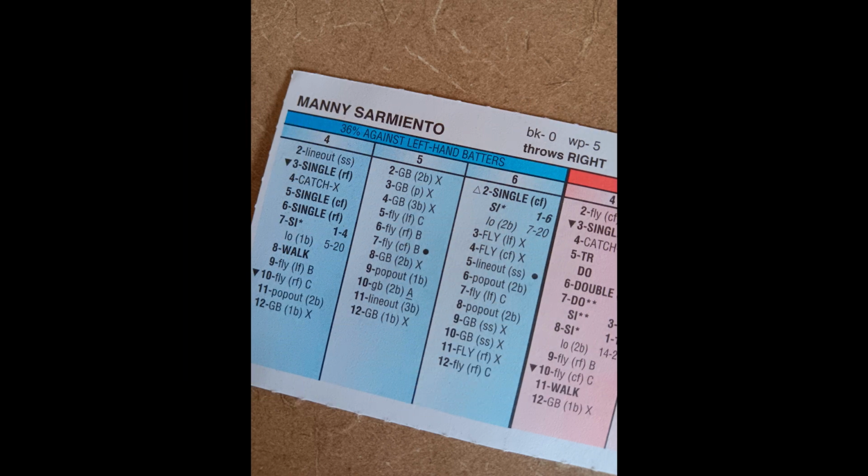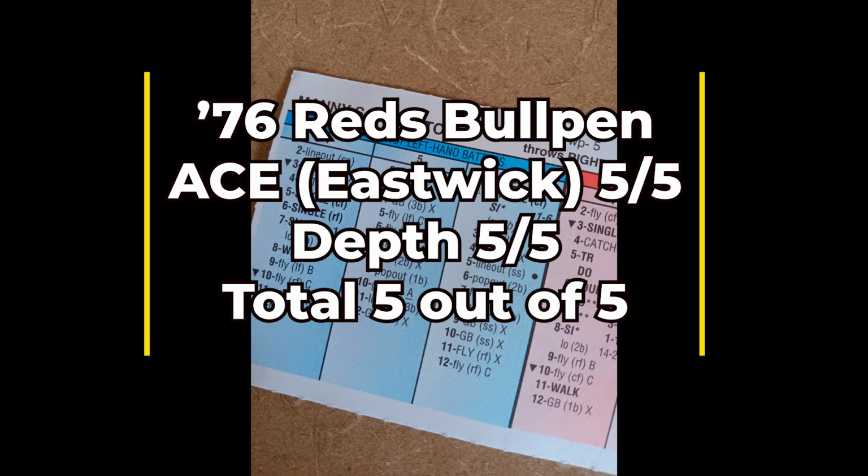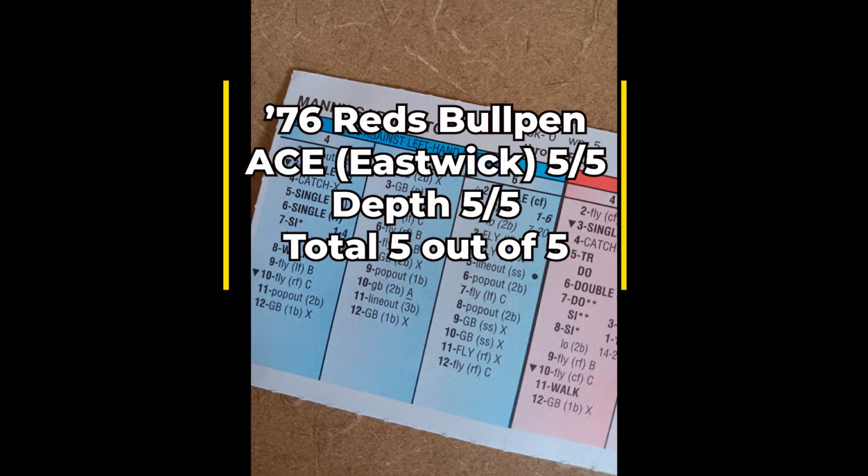So I landed on a perfect score of a 5 out of 5 for the 76 Reds bullpen. I gave Eastwick, the closer, a perfect rating, and I gave the bullpen depth a perfect rating of a 5 out of 5. And a lot of that is based on what you get out of Sarmiento.